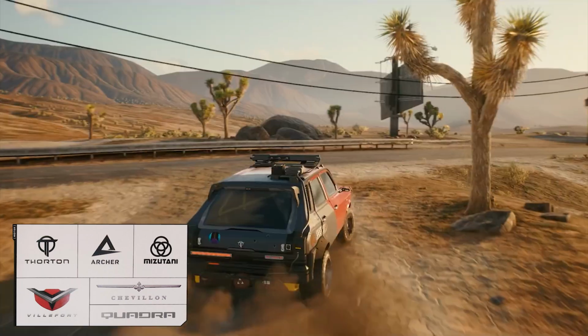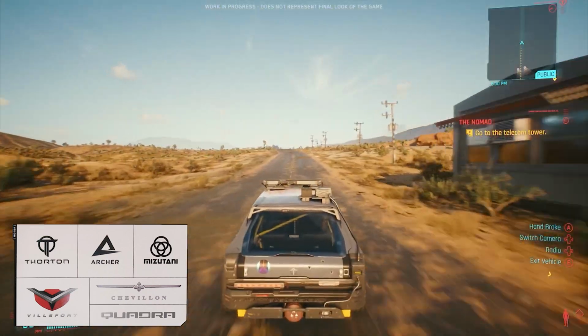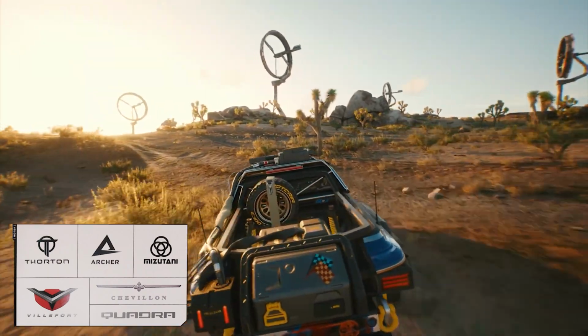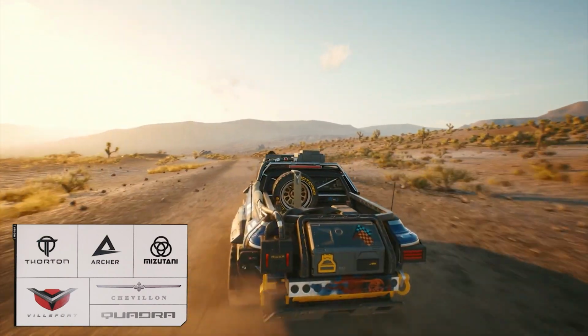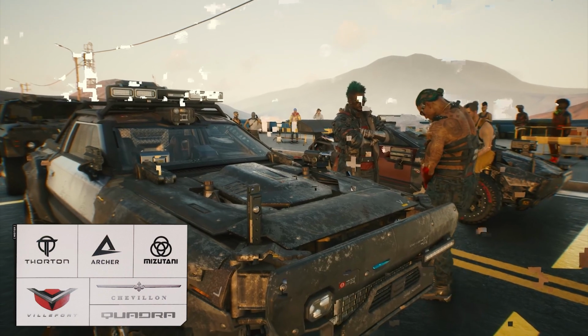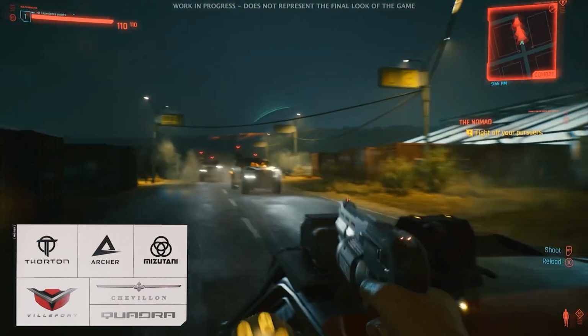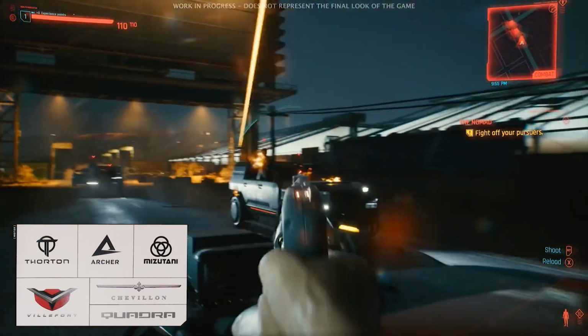Next up is the mid-tier, which is headed up by the American Thornton, known for cars, pickups, and wagons, and the Chinese manufacturer Archer. These two companies competed fiercely for years between 2020 and 2050, bringing about incredible innovations in the space, making their cars highly sought after by motorheads and nomads alike. The Japanese company, Mizutani, managed to deliver cars at the same level of performance while steering clear from that rivalry.